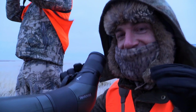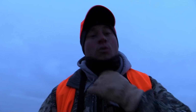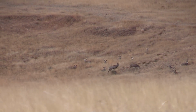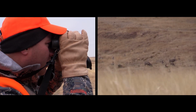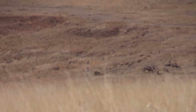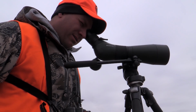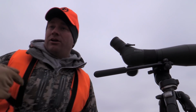A little chilly today. Wind is blowing. We might move that range in a little bit. I think we got a shooter. Look at that buck. All right.